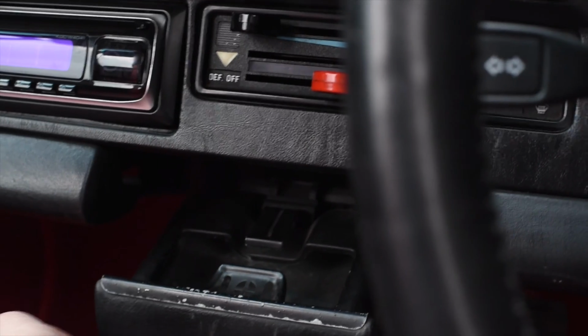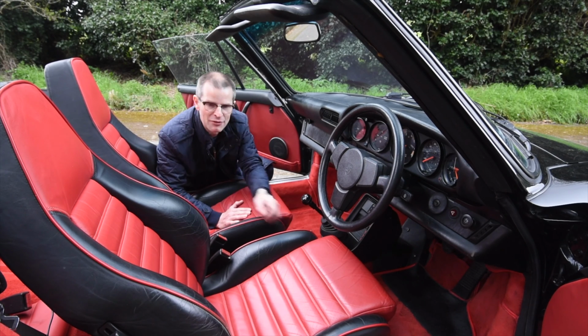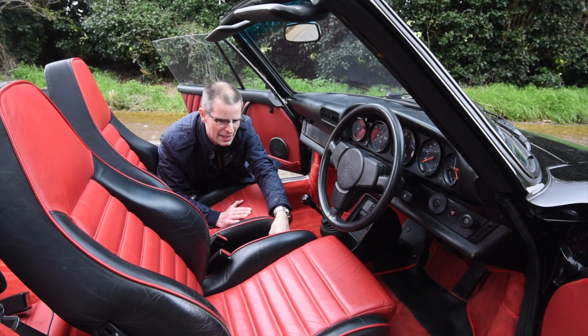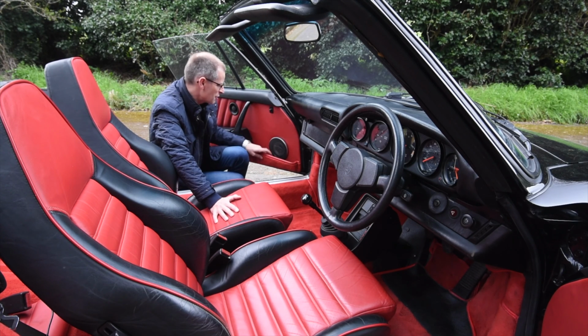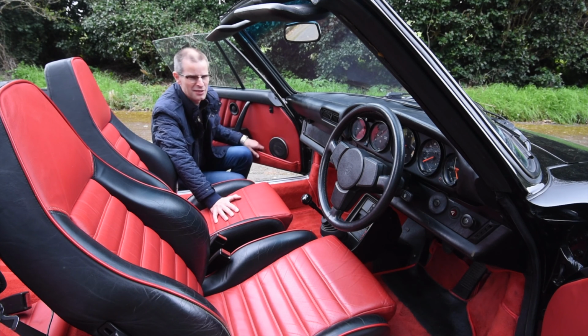There's a hidden ashtray/litter bin. And something that always puzzles me with VWs and Porsches of this era are these heater controls down in between the seats, which I never really know what I'm supposed to do with. Put about halfway and forget about it. Surprisingly for an 80s car, there's a lot of room in the door pockets, which is not the biggest selling point of a sports car, but it's nice to know you got it.